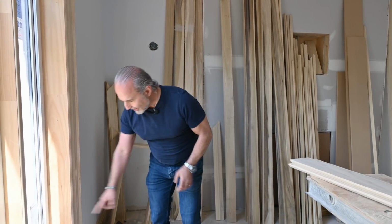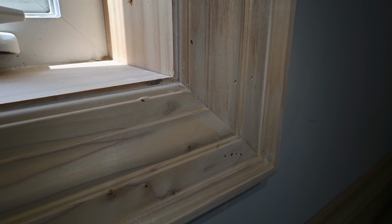I love the details. So when we look at the cases, you can see how tight the miters are. They meet nicely and they're even. It's not like one side is sitting proud of the other. That is so hard to deal with. The only way to fix it is just to put a lot of caulking on there, and it looks horrible after.